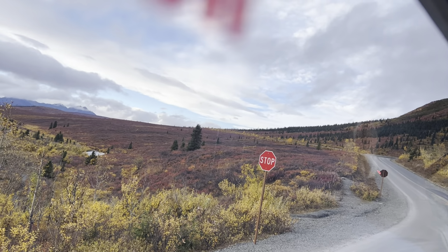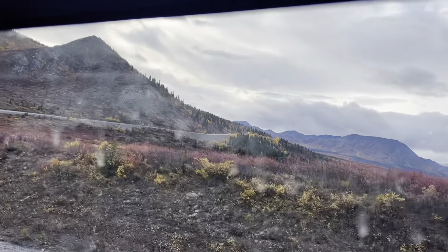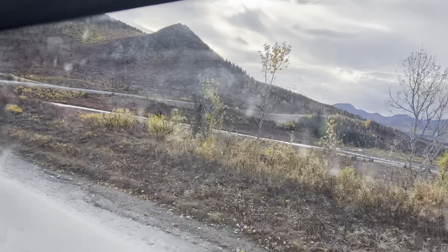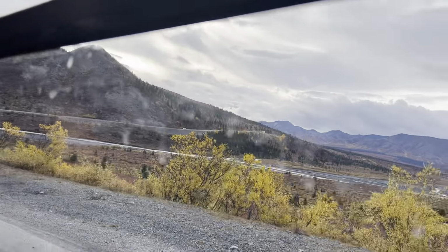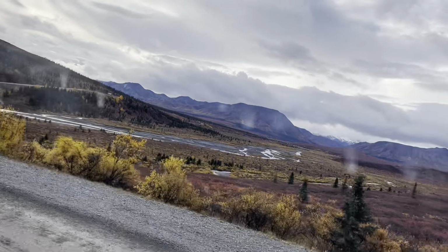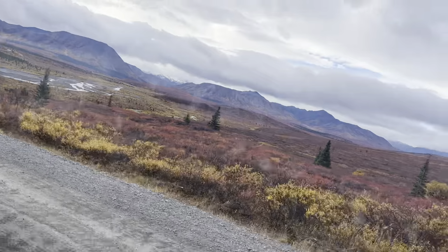All right, pavement ends here. We're on to the gravel. Pretty good gravel for the most part. You know, the road crew out here does a great job keeping the road in pretty good shape. Thankfully, we haven't had a lot of heavy rain. That tends to help contribute to potholes.